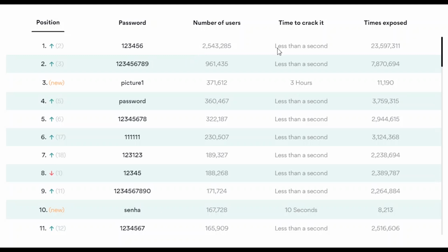Number 2 is not much better. It's 1 through 9. Once again, less than a second to crack that password. Picture 1 actually takes 3 hours. It's a little bit more secure, but still not a very good password. And as you look down through the list here, you can see the top 10. It's not going to take a hacker very long to get into your account if you're using any of these passwords from this list.